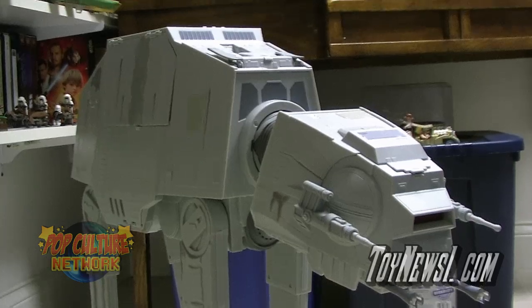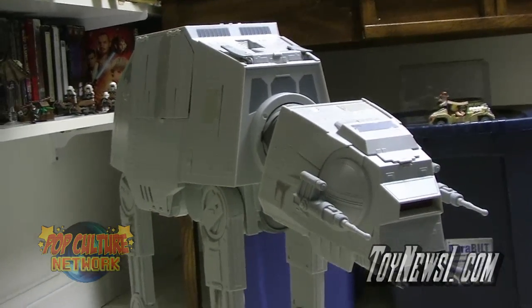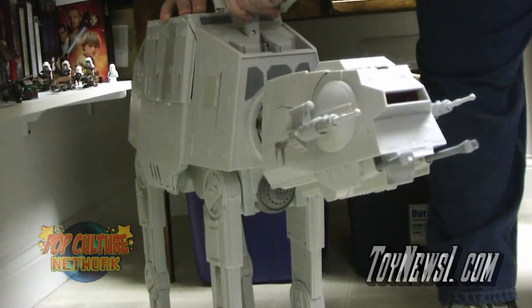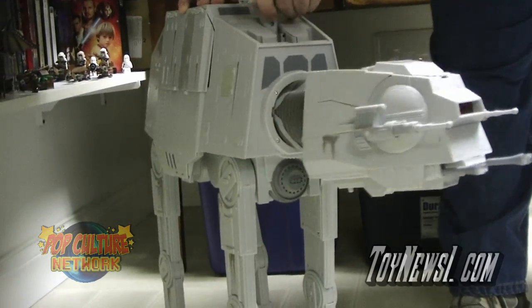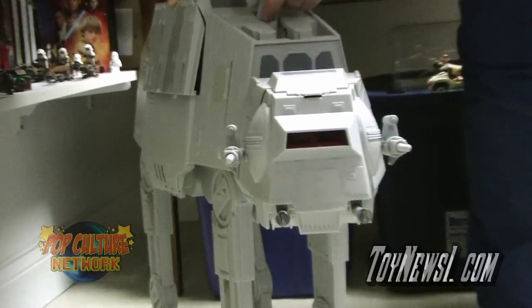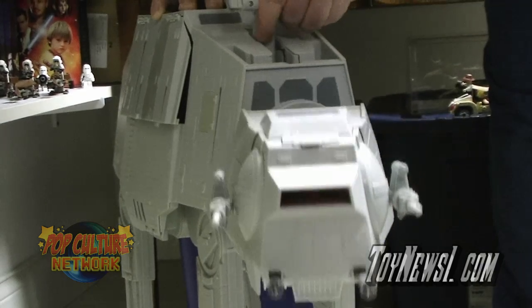With articulation in the legs of the walker, it's easy to pull off the stances or poses seen in The Empire Strikes Back. With a small joystick on top of the walker, you can actually control the head to make it move up and down or side to side for very realistic movement. The walker also features an array of lights and sounds such as blaster noises straight from the film.